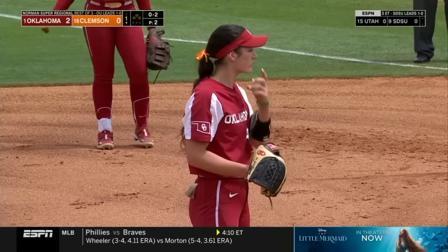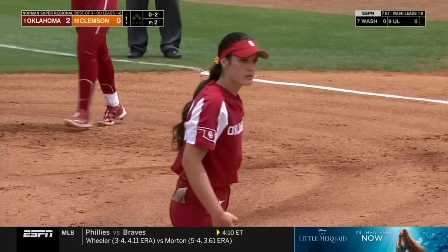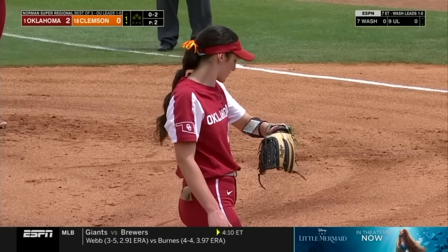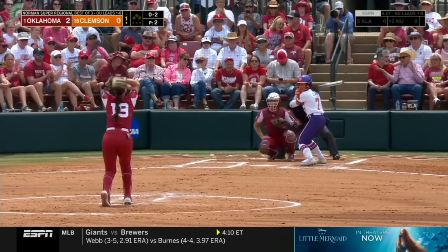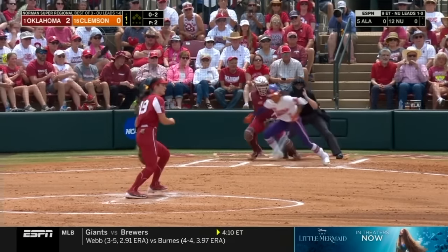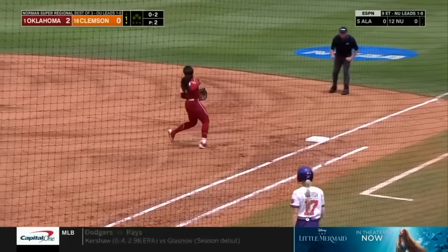May's made two appearances so far in the NCAA tournament. Her last start was against Hofstra here in the Norman Regional, when she didn't give up a hit, didn't issue a walk, and struck out five. Clark to third. Brito on the Sanders one away.